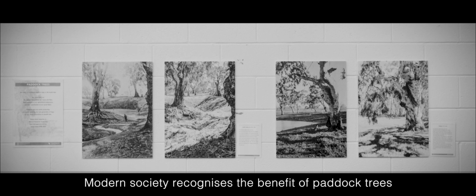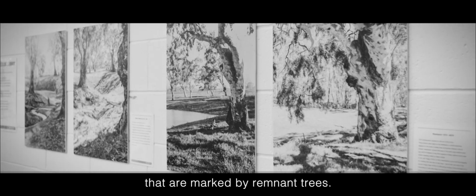Modern society recognises the benefit of paddock trees, but they're also really culturally significant. First Nations people still have really important, significant sites that are marked by remnant trees.